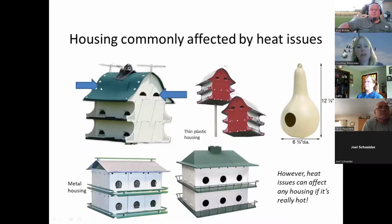So here on the left, we have an S&K barn, and this is an S&K red barn. These two are very common on the martin house market right now. And you can right away see several problems with these. One is the dark roof. These are thin plastic, they have a dark roof, and that's going to get pretty hot in the sun.